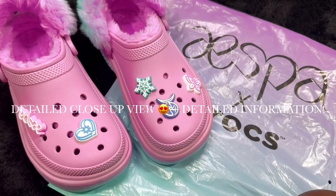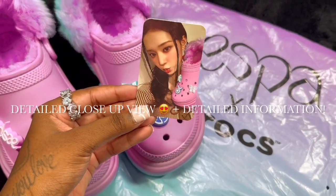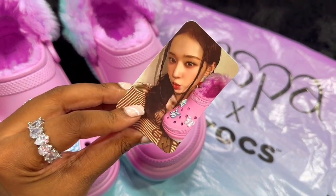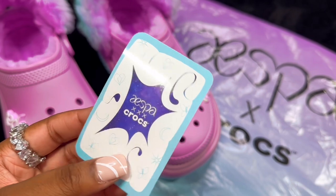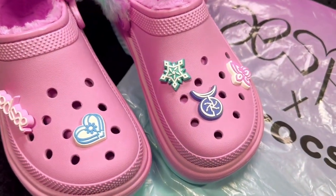And here we are for the detail up close look. I wanted to let you guys know that it does come with a photo collectible ID card of the picture of one of the girls in the group, as well as her holding the shoe. And then this is the back of the card, so everyone gets this card with their purchase as well. But now we are here for the detail up close look.